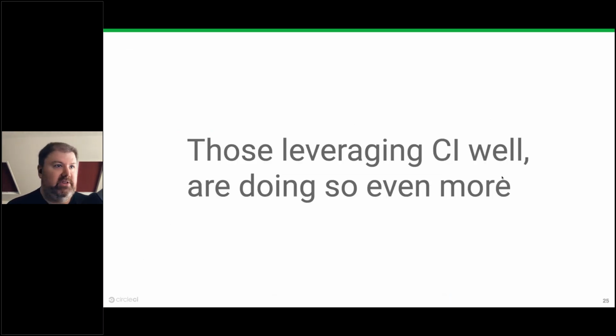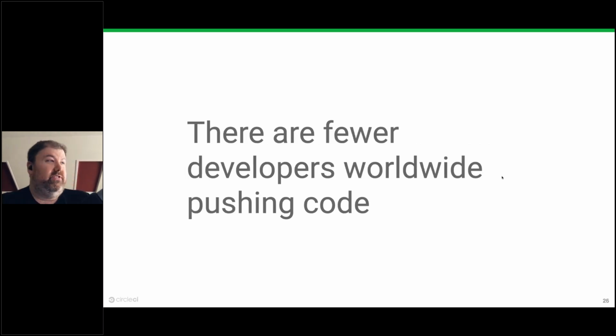So those leveraging CI well are doing so even more so. And if you had already made the investment into CI, I think you're leaning into that investment more heavily, and you're seeing the returns on it. The other thing that we see, there are fewer developers pushing code worldwide in 2020 than there were in 2019, which I think, again, if you think of all the factors going into 2020, isn't too surprising.